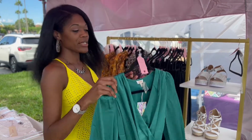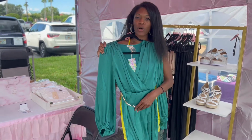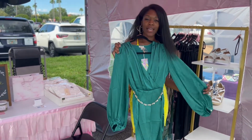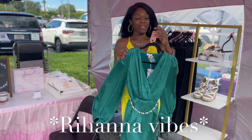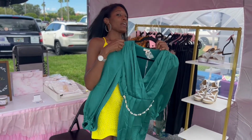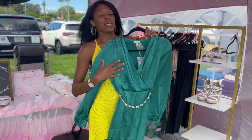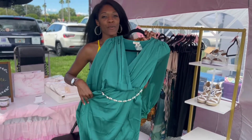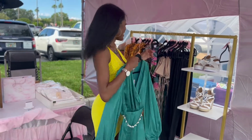We have this hunter green dress. It does come with the pearl belts, and for whatever reason this dress gives me that vibe. So if you guys have seen her in a couple photos with her boyfriend, she has on a green outfit, and for whatever reason this just reminds me of that green outfit.